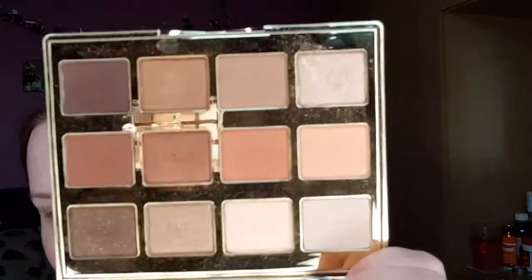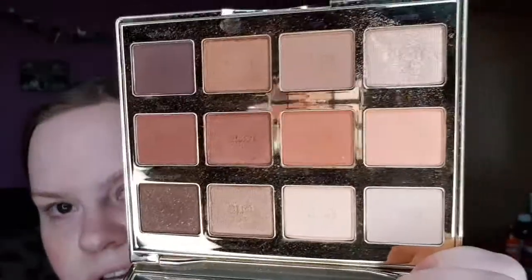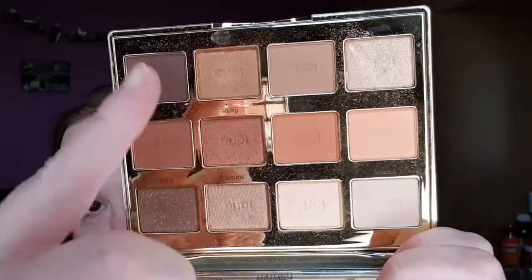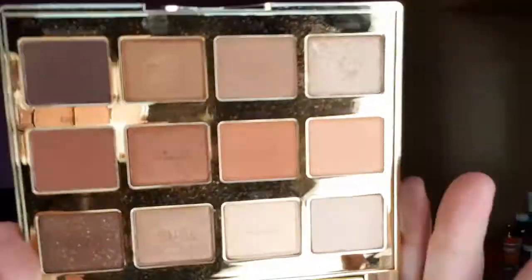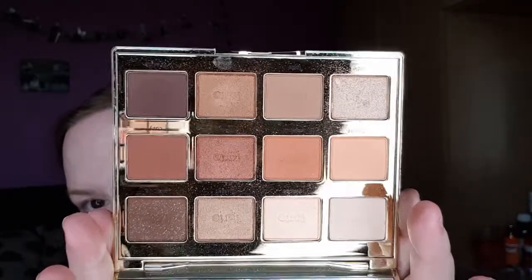Yes, I received this for Christmas. Look how freaking stunning that is. I love all these shimmer shades. Oh, it smells like chocolate and vanilla. So I've got this, and I will definitely use it in a video and do a look.